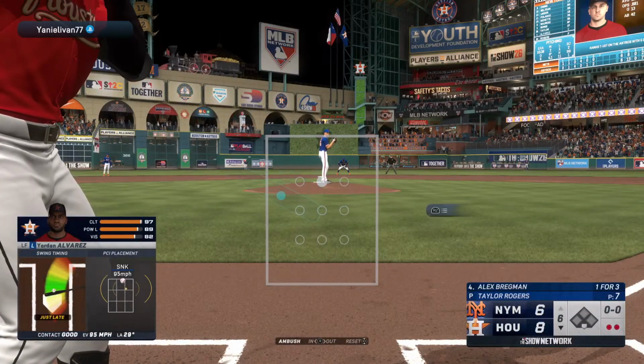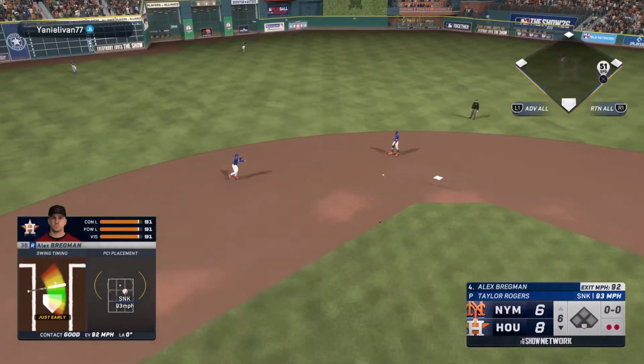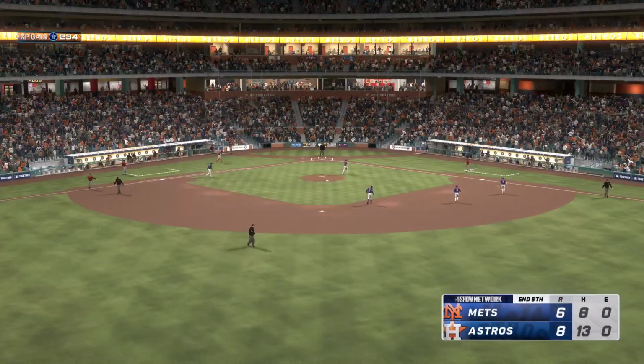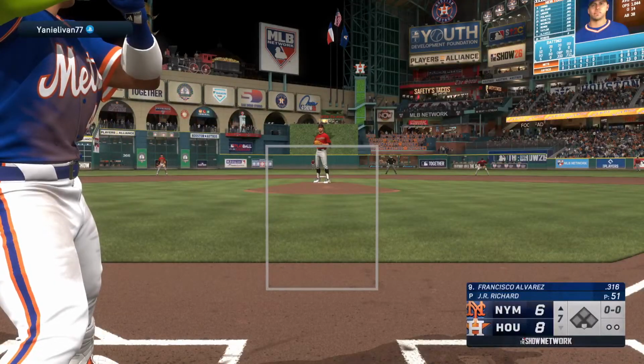So here's the Astros cleanup hitter. Hit hard on the ground to short. Lindor on to first. And that is the 3rd out of the inning. Back here in Houston, here's the catcher for the Mets, Francisco Alvarez.